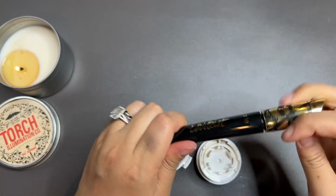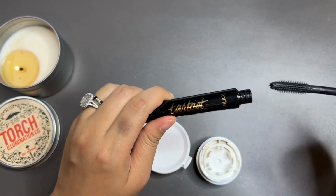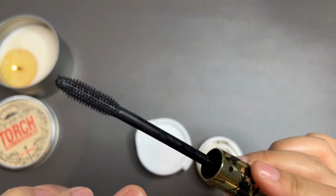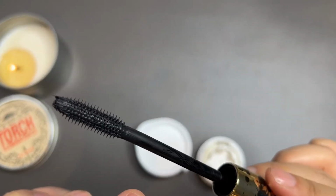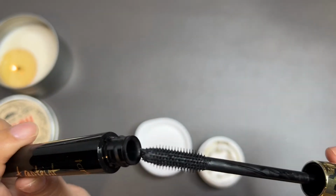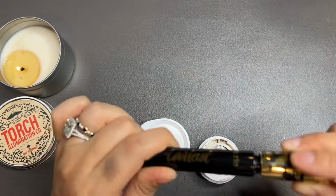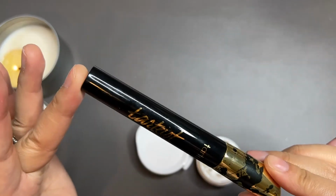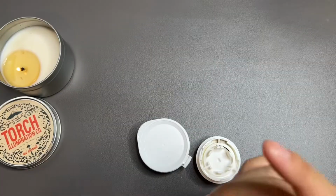This is the Tarte mascara. This has those short plastic bristles, which will hurt you. You will stab yourself in the eye with those. And I just can't get along with that because my lashes are so short. I have to go so close to the base, which means inevitably I will always poke myself in the eye with this. No, thank you.